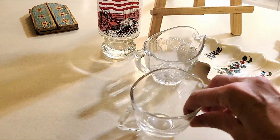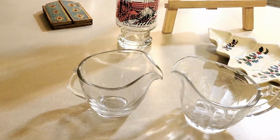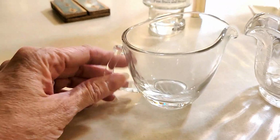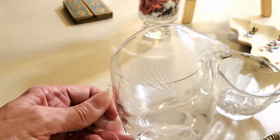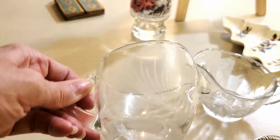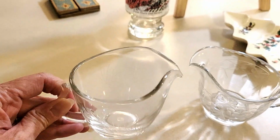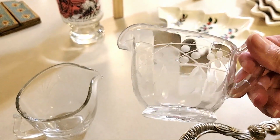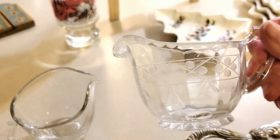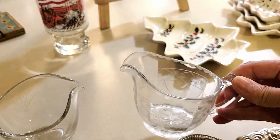Then we have these cute creamers, and this one looks like it's from the 50s, and it's hard to see it, but you can see this etching. And these I spent 50 cents a piece on them, and these are gonna go in my personal collection too. Get this one here. This one's really pretty. Look at how pretty that is, and the etching along the top. Just so pretty. And they were 50 cents a piece.